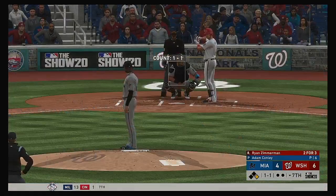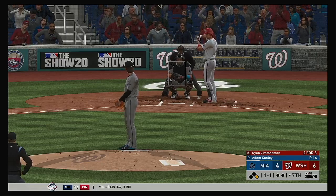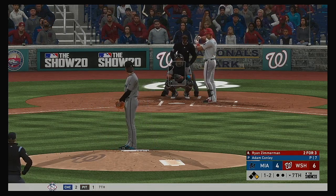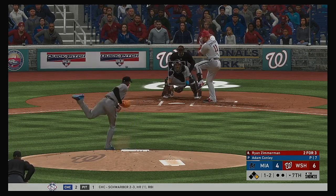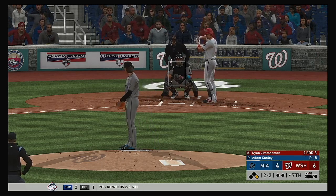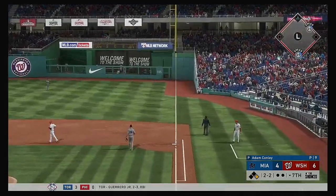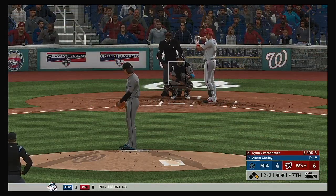Coming to the plate now, Ryan Zimmerman. 2 hits in 3 at-bats for him in this one. Ready to deal. Here's the 1-1. 1-2 as the changeup had him out in front there. Two balls and 2 strikes, the count to Ryan Zimmerman. He's set. Here's the 2-2. Hit in the air down the right field line, but this is just going to wind up being a foul ball.